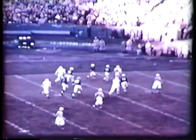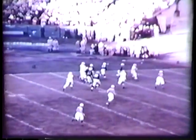scoring effort. Walker, hampered throughout the season with injuries, scores his first touchdown of the year, and what a touchdown. Once more, Pat Harder comes through on the conversion, and the Lions' lead is up to 14-0 over the Browns.